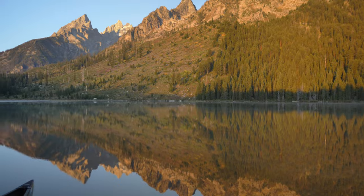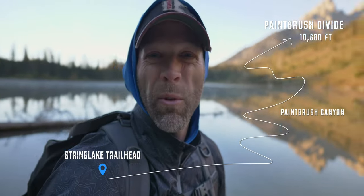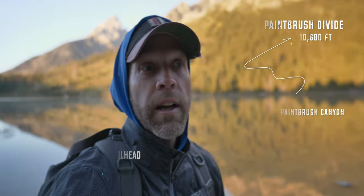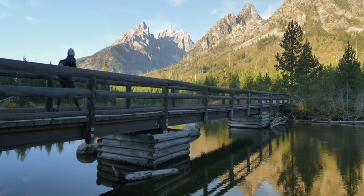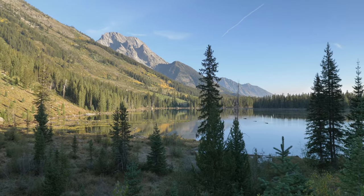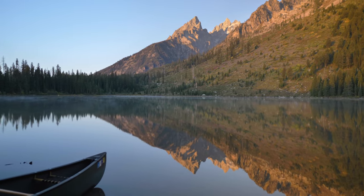Emily and I will be hiking up to Paintbrush Divide. I've got it calculated at about 16 miles round trip and about 4,000 feet of elevation gain. So we'll see how accurate I am at the end of this thing. We'll be hiking around String Lake and up through Paintbrush Canyon, up to Paintbrush Divide.